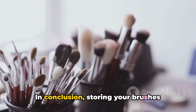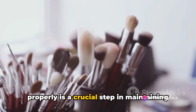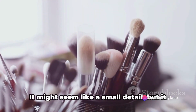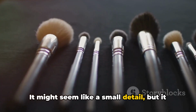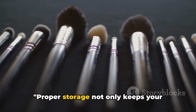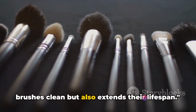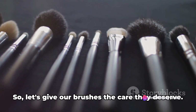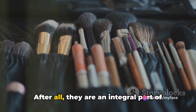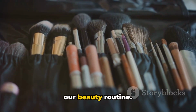In conclusion, storing your brushes properly is a crucial step in maintaining their performance and extending their lifespan. It might seem like a small detail, but it can make a big difference in your makeup application. Proper storage not only keeps your brushes clean but also extends their lifespan. So, let's give our brushes the care they deserve. After all, they are an integral part of our beauty routine.